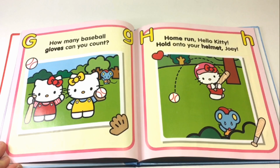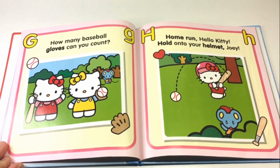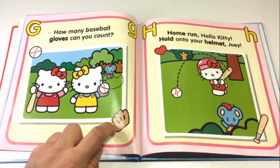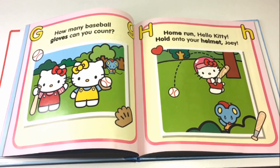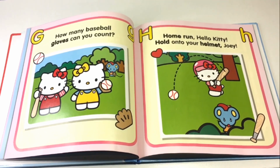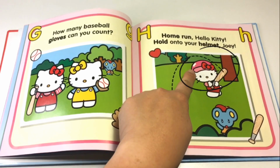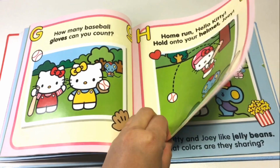How many baseball gloves can you count? G. Gloves. 1, 2, 3. Home run, Hello Kitty. Hold on to your helmet, Joey. H. Helmet. And Hello Kitty hitting a home run.